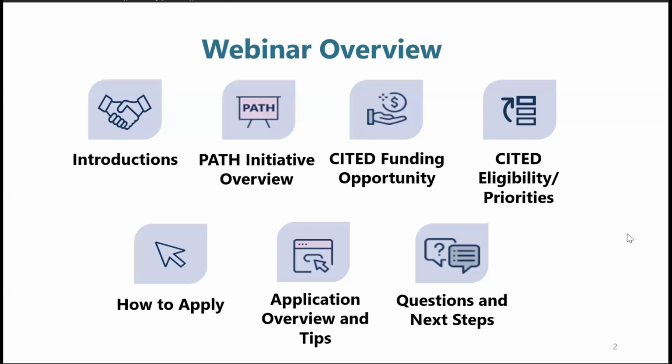So what we're going to do today is we're going to have some introductions. We're going to give a really high-level overview of the PATH initiative, talk a little bit about the CITED funding opportunity, discuss eligibility and priorities, talk about how to apply, also give you all an application overview and some tips, as well as talk through some frequently asked questions and next steps.